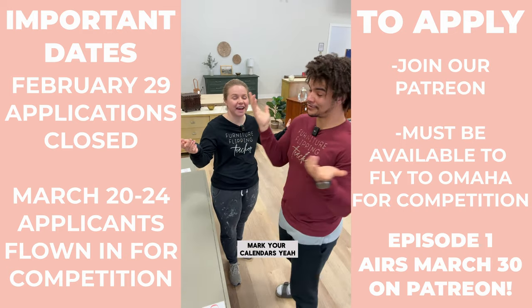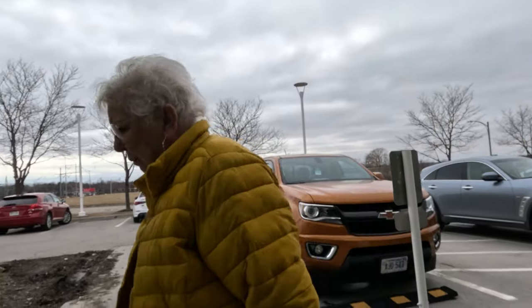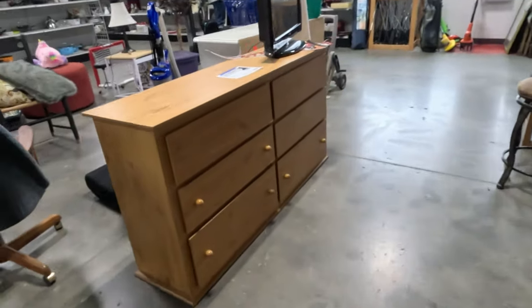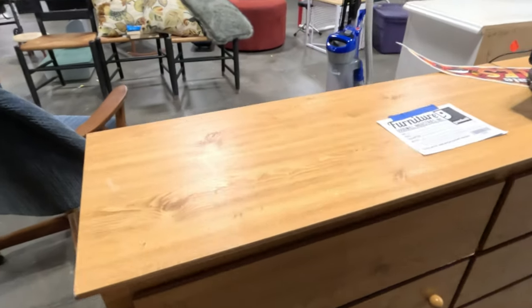Mark your calendars, yes. Well, Thrift World was a bust. All they had was huge tables, and so now we're at Goodwill again. Another cardboard dresser.